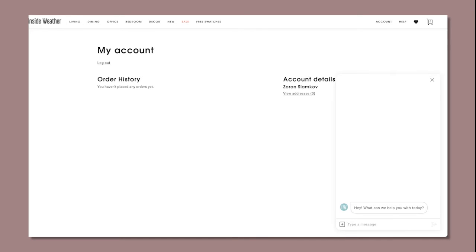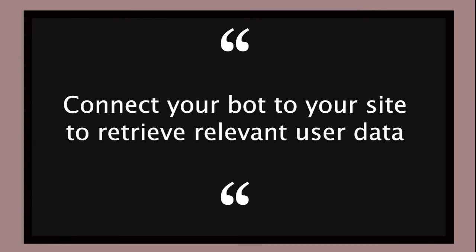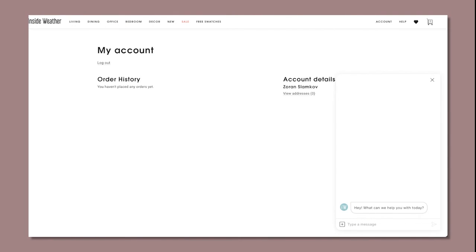When you're building a bot, make sure that you're not asking your customers a question you already have the answer to. And typically, if somebody is logged into their account, you have access to all their relevant account information, like their name, their email address, their order numbers, their order status, and so on. So instead of re-asking those questions, just have your chatbot connected to the rest of your site where it can gather that context without asking for it in the first place.